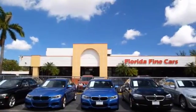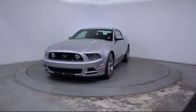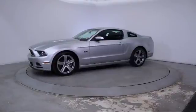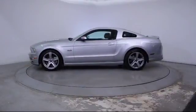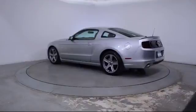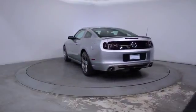And here's a look at another one of our vehicles from our massive selection. It comes equipped with keyless entry, alloy wheels, steering wheel controls, air conditioning, traction control, fog lights, side airbags, power windows, CD player, anti-lock braking, bucket seats, tilt steering wheel, and has less than 40,000 miles on the odometer.